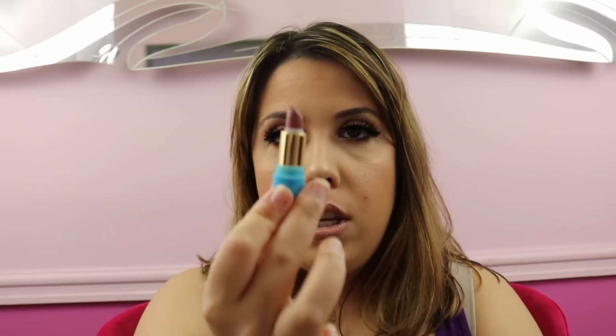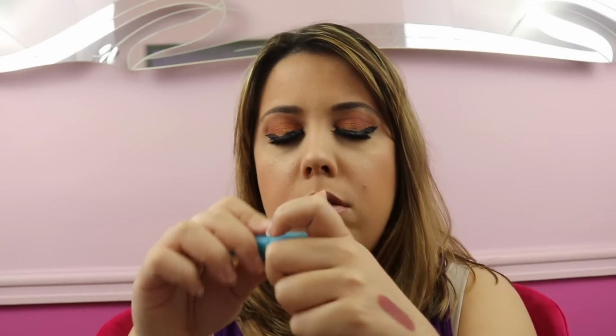Let's start with my two little minis that I have. Okay, so the first mini that I have is in the shade Set Sail. This is the one I keep in my bag for work. You can see it's like using up. I compare that to Whirl from MAC. It's a little deeper. And then this is in the shade Surfs Up. This one's a little bit redder. You can see these are going to be pretty similar, but this one's a little bit redder.